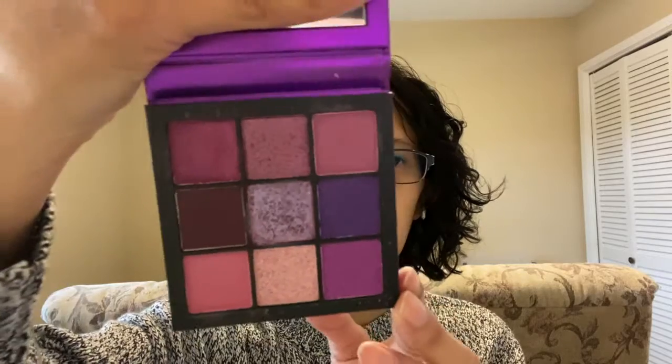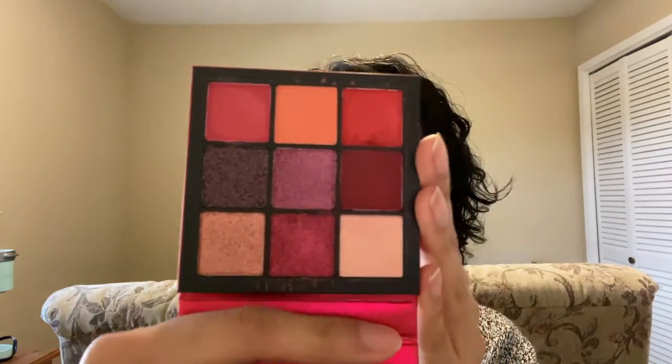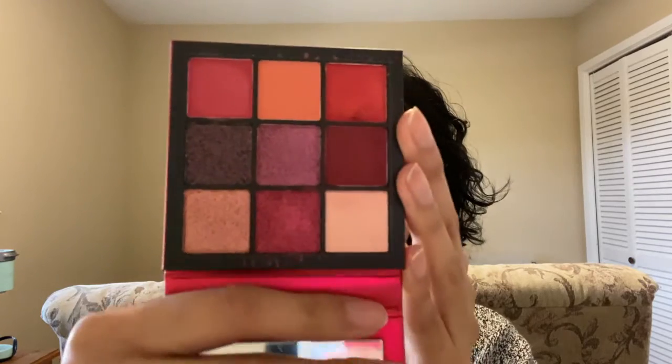The second Obsessions palette is the Amethyst Obsessions. This is the packaging, and then this is what it looks like on the inside. Beautiful purples. I like that this one and the Ruby Obsessions are those reddish and purple colors, all in one palette. And this is what the Ruby Obsessions one looks like. As you can see, this one's definitely gotten some use. I also like these for travel, especially the red one in case I want to do a red look, but I think they're very compact and I just like them that way.